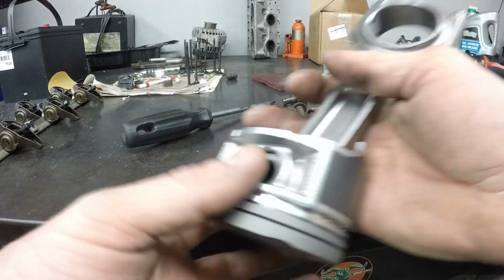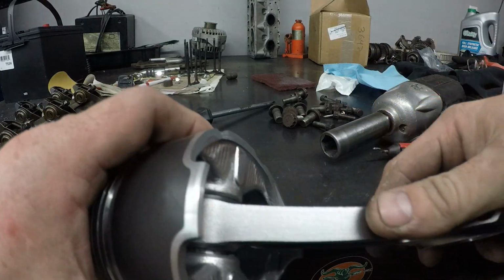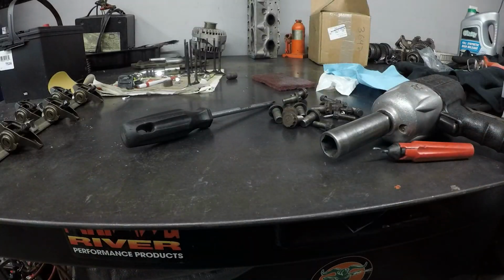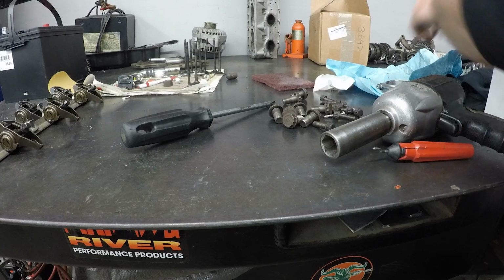And then ideally, when you do this, if you had to basically machine that pin into the rod, you would want to scale these and make sure they weigh the same after you get done doing that. So I'll take these to work tomorrow and put them on the scale and make sure they're the same weight, because budget car. All right, so now that I know what size I want that to be, I'm gonna go through and sand on the other ones and get those set for the thickness that I want.